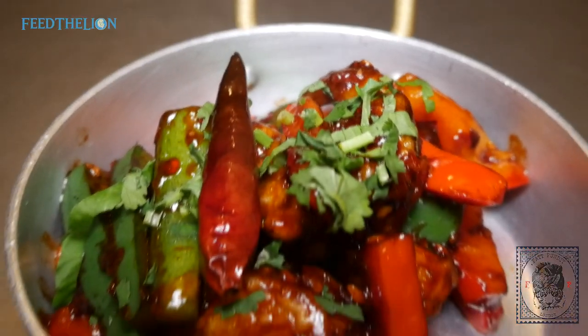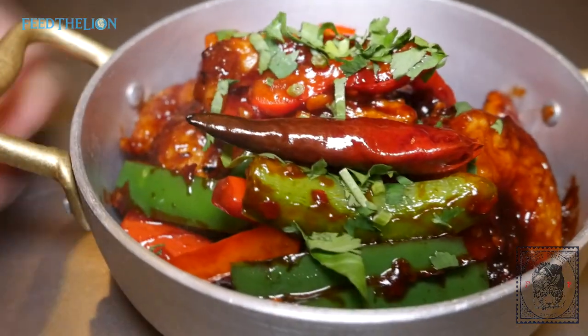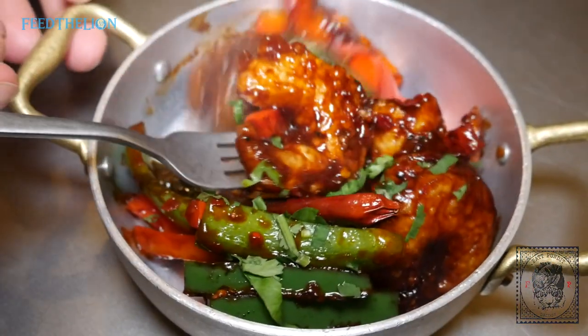We also have Bombay chili prawns, which is a classic dish from Bombay, inspired from there. It's a Bombay chili sauce with crispy prawns in there. It's again a star.